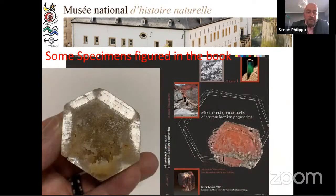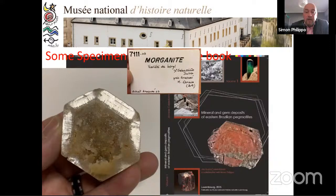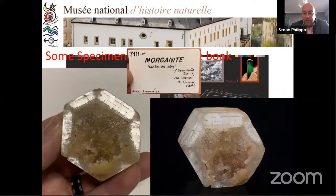This one is very interesting. It's a morganite from the Sebastião Dutra mine around Araçuaí, but I never saw a chatoyance like that at the end of a crystal. And I talked about this specimen to a few specialists, and nobody could tell me what it could be. Here's the picture made by Jeff Scoville. So you have the third dimension. The chatoyance is not so evident, but you see it around the specimen, around the hexagonal side of the specimen.